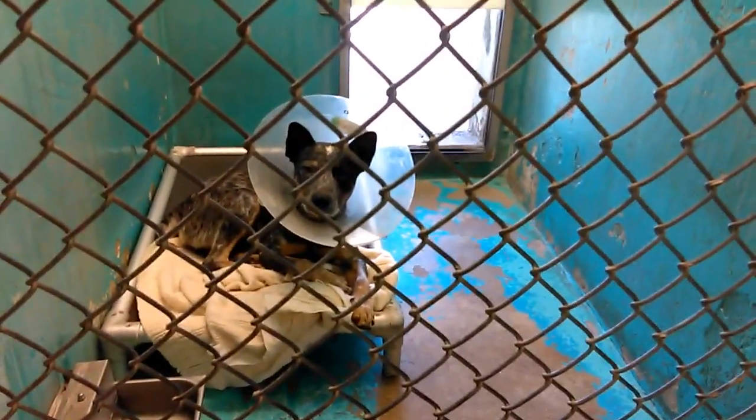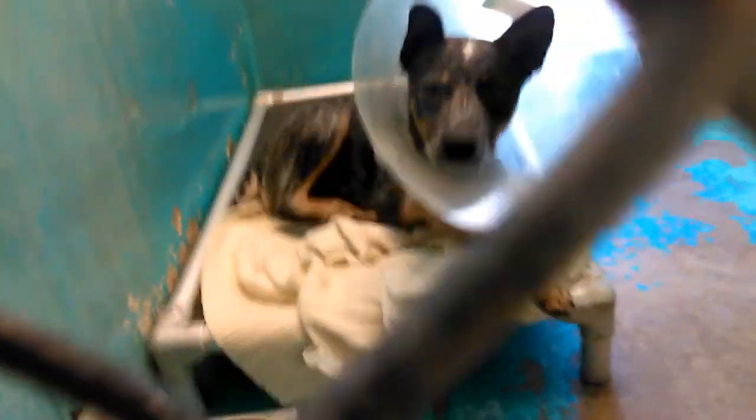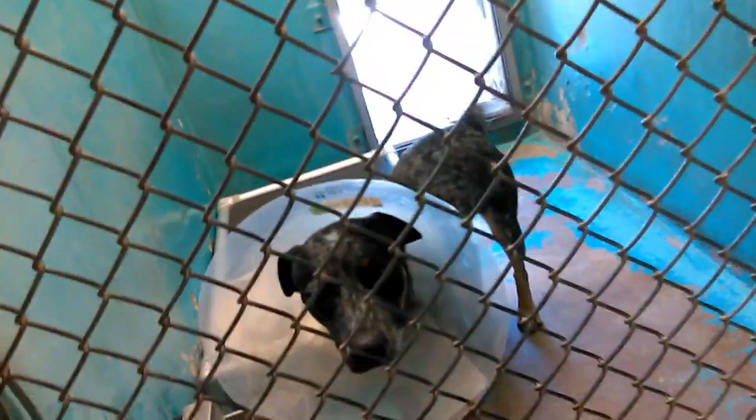This one is Max. I think Max. Yeah, Max. Max is 7 months old. I think Max is probably a heeler.